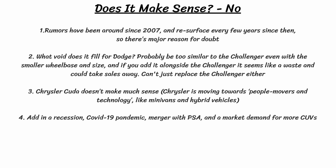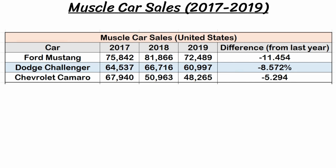While there are a lot of aspects about a Barracuda return that make sense, the rumors have been around since 2007, and they resurface every few years since then, so there's major reason for doubt. I personally am more of a skeptical person, and I don't believe this really fills any void that Dodge has right now. It would probably be too similar to the Challenger, even with the smaller wheelbase and size, and if you add it alongside the Challenger, it seems like a waste and could take the sales away, and the Challenger still does sell very well.